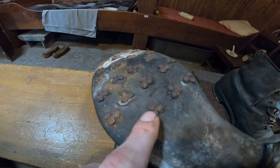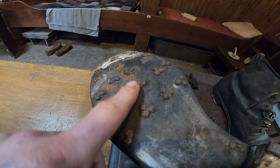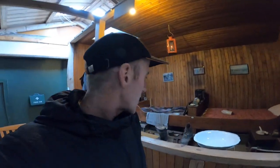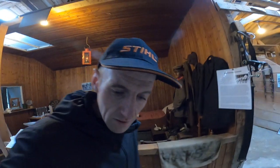And look at the boots. This is what I was saying in one of my videos recently. They had tackety boots with the metal pins in the sole, and when they wore, they just took them out and chopped new ones in. And that's how some of those doorsteps on the old houses and farms are super worn. It's from the metal of the boot soles grinding on them every time the people walk out and in.